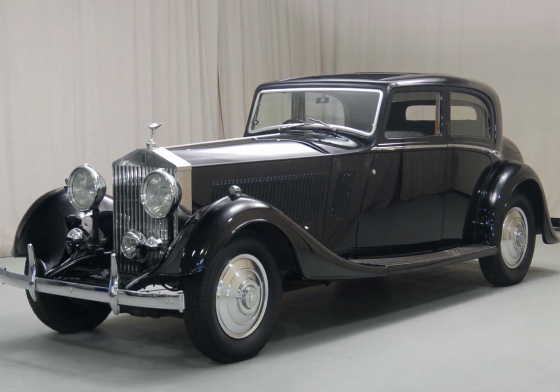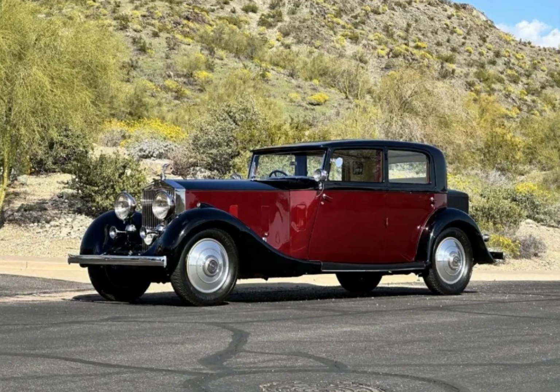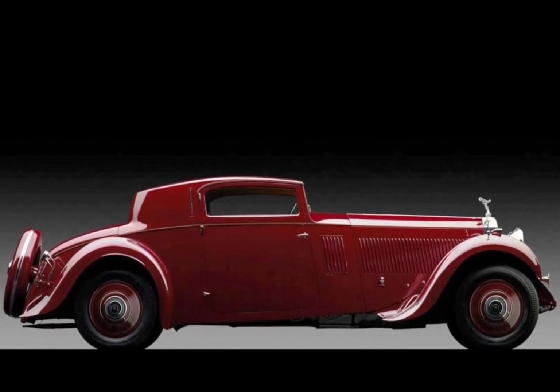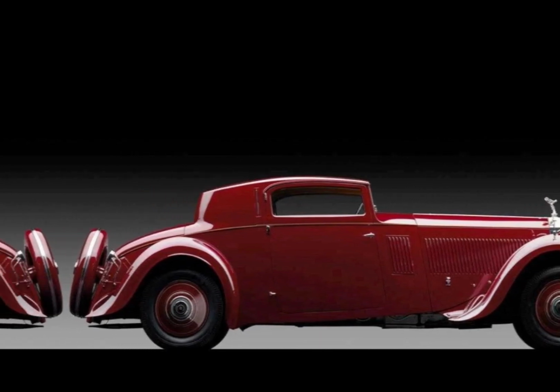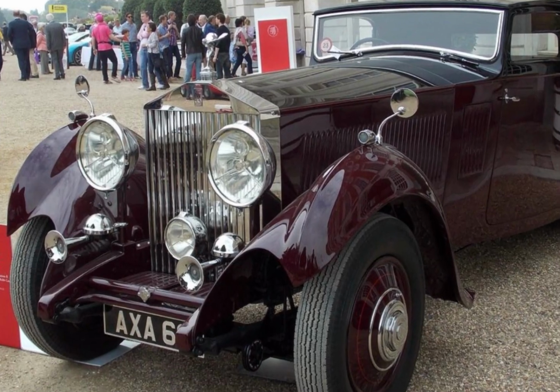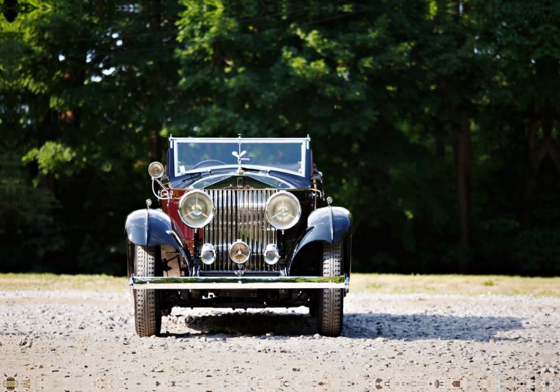1933 Rolls-Royce Phantom 2 Continental Sports Coupe by Freestone and Webb. The Phantom 2 was a performance-focused model with stiff springs and a low-ratio rear axle that enabled faster acceleration. The customer who ordered this particular Phantom, British cotton magnate Sir John Lee, had a taste for high performance and wanted his car to be as sporty as possible.